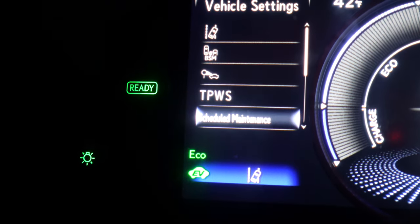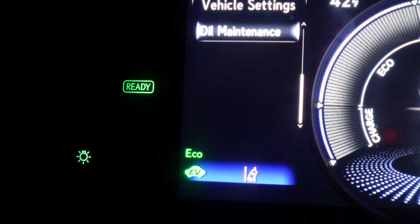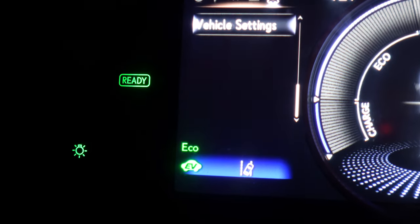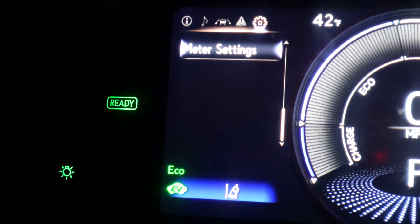Schedule maintenance. I did not know you can schedule a maintenance, and you can do oil maintenance. I didn't know you could reset data. Ooh. So go down a little bit further. As y'all can see, I don't have many things right here. In another model, they may have more things on the menu, but I don't have much.